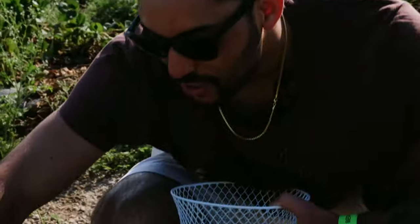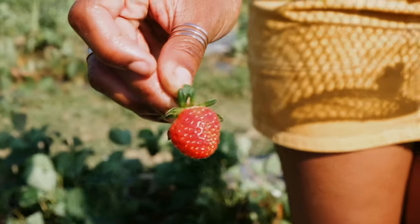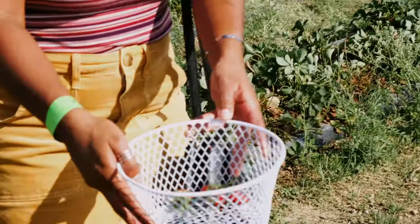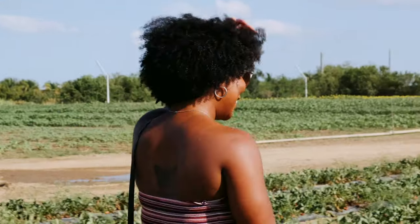Also can be mushy sometimes. Yeah, they can be mushy. You'll find some insects on this one. Look at this, nice cute little bushel right here. Beautiful. What do you think so far, Kendrick? Looks amazing, perfect. The best one so far.